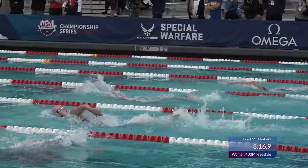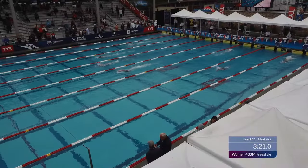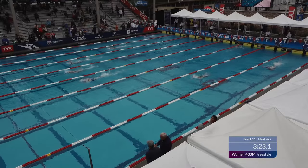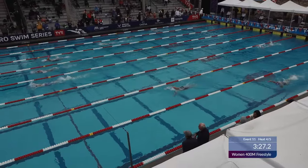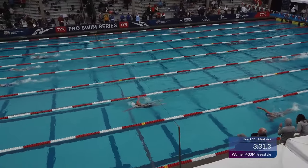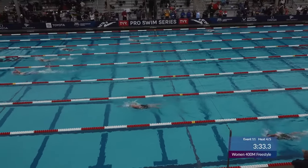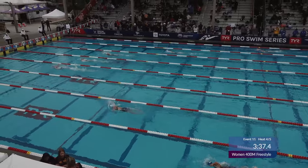Cox, the winner of the 1500 freestyle last night, currently second here in this heat. And Aurora Roghair leading the way in third position at 3:12.24 from lane six. All trying to post a time that'll get them in that top eight for tonight's final. This is heat number four of five.